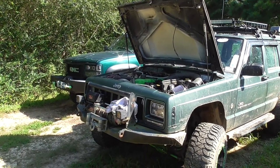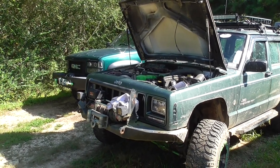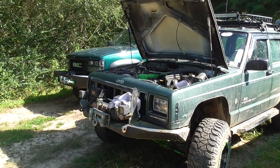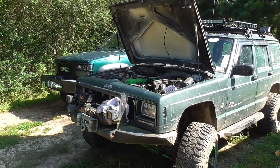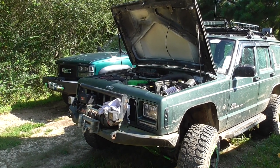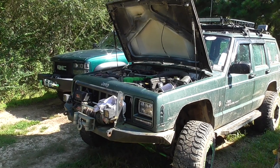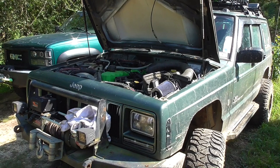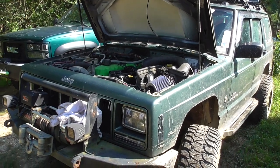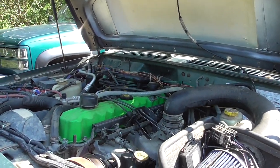Going 60 miles a day, give or take, 30 miles there, 30 miles back, and whatever I travel where I go to lunch, and if I take a detour somewhere on the way home. But pretty much a steady 60 miles of highway, it doesn't seem to like that too well.